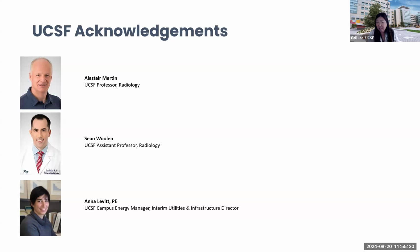So sean.woolen@ucsf.edu would be his contact email, and you can reach out to him. Yeah, and so we are going to begin actually working with Sean and Alistair a little bit more, sharing data. Because we have different scanner fleets, I think it's really important to be able to collect that data and comprehensively look at it, because again, every vendor and every model is different, so it'd be good to get a large picture of that.